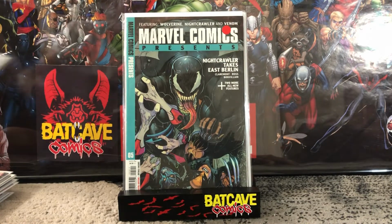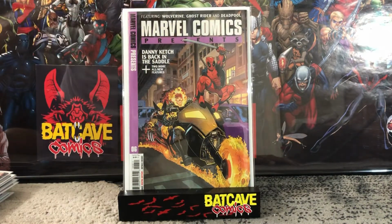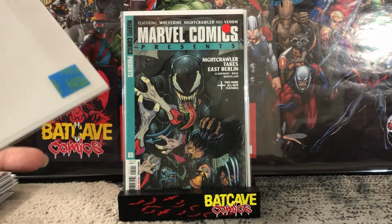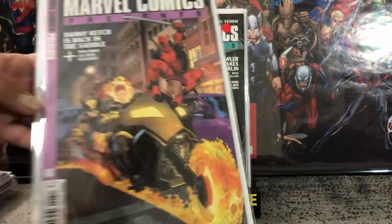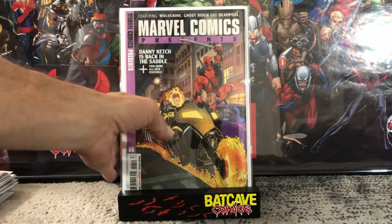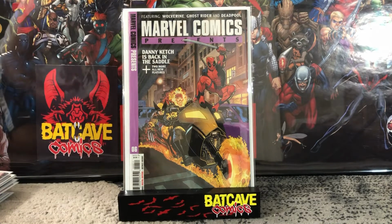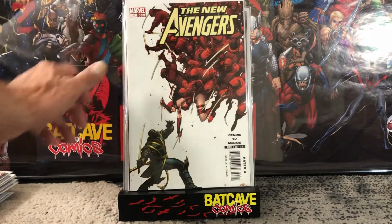And then in the dollar bin, Marvel Comics Presents number 6, first full appearance of Reign in, I would say near mint plus. I mean, this thing's at least a 9.6. Just over 13,000 copies of that made. New Avengers 27, first appearance of the second Ronin.